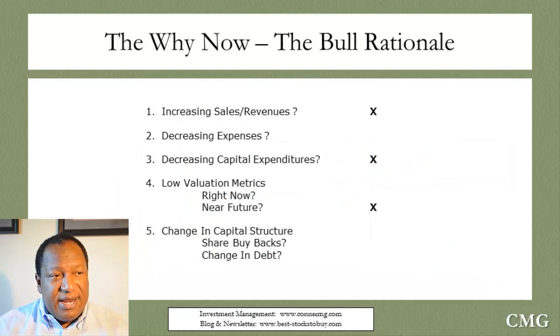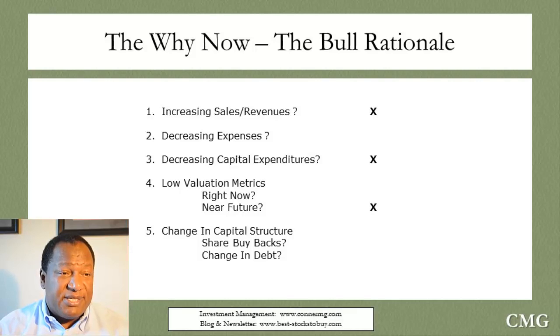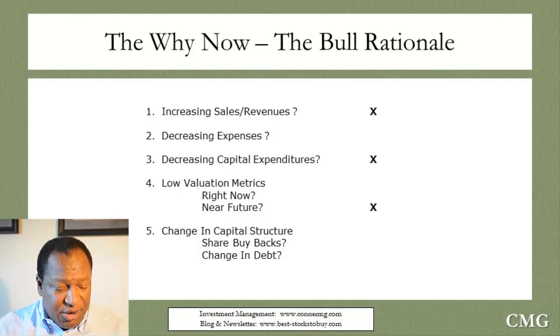Now, the next slide, we call it the why now, the bull rationale for taking a position in Applied Materials at this very moment. The reasons we've selected is that the company is expected to have increasing sales and revenues over the next 6 to 12 months. Additionally, the company is going through a merger with a company called Tokyo Electron Limited, and Applied Materials will be going through a name change provided everything is approved and on track. And the new name will be called Eteris, E-T-E-R-I-S.